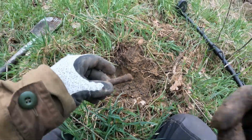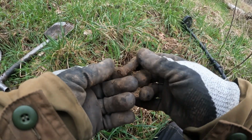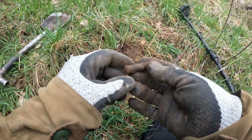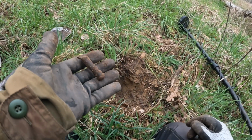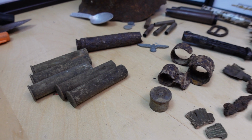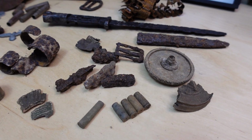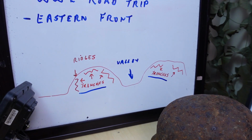A little piece of Soviet rifle cartridges, Mosin Nagant. It's right there. Very, very corroded, but proof that the Red Army actually came to this spot. Yes, indeed, the Soviets came, took over and chased the Germans out from there, and the rest is, as we say, history. These are PPSH-41 submachine gun cartridges from the Russians. These are the shrapnel pieces, and it all took place just on a couple of small ridges.